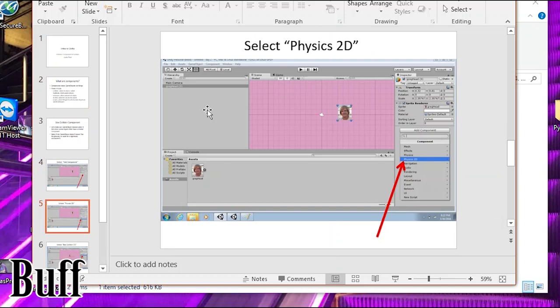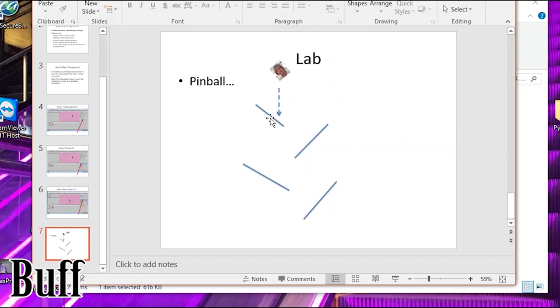So here's the lab. You're going to make a pinball machine where these blue things are solid. They're in fixed positions. Then you're going to have an object that's at an angle, and it should fall down and bounce off these, and then bounce, and then bounce, and then bounce, and then fall down.